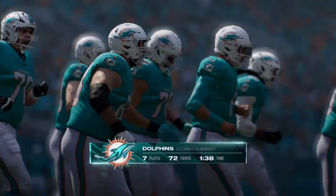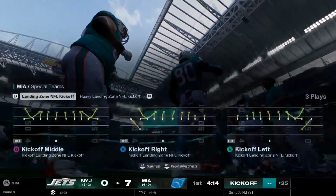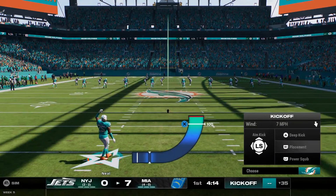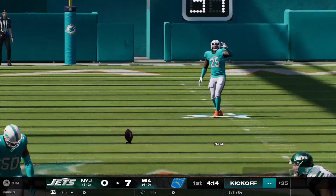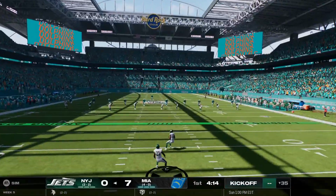Point after, right down the middle, and that makes the score 7-0. So that winds up a 7-play drive all told, and it ends with a touchdown for the Dolphins. The kicking team out for Miami as they will send this one away.